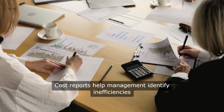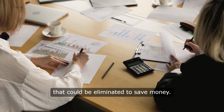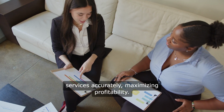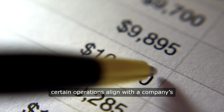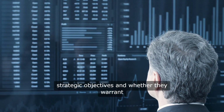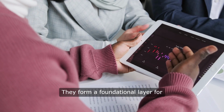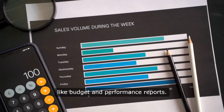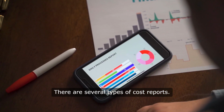Cost reports help management identify inefficiencies that could be eliminated to save money. They allow businesses to price products or services accurately, maximizing profitability. Detailed cost data can indicate whether certain operations align with a company's strategic objectives and whether they warrant the level of investment they're receiving. They form a foundational layer for informed decision-making, feeding into other managerial accounting reports like budget and performance reports. There are several types of cost reports.